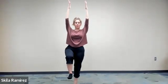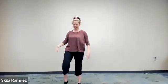One more big breath. Exhale, relax it down. Good. Shake it all up. A little bit of shake. It's the lymphatic fluid moving, helping the nervous system.